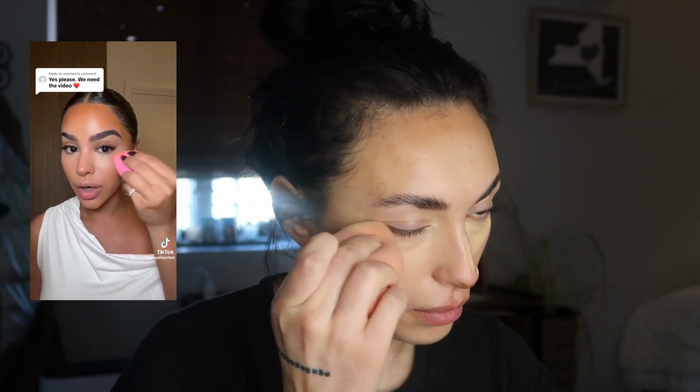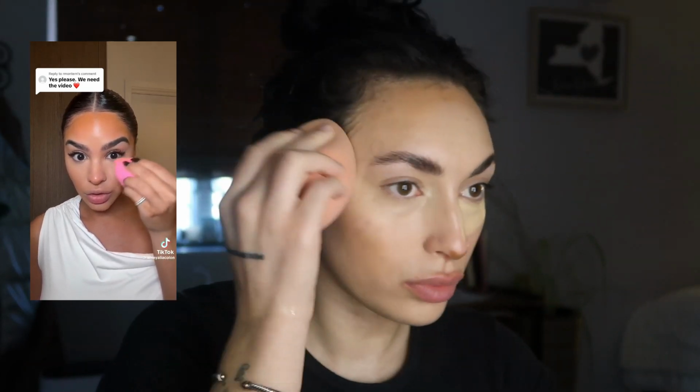I used a brush for this step the last time I did this, but a sponge works just as well. Okay, now this is totally your preference, but I'm gonna go in with a little more concealer for that extra coverage and just to lighten up a little bit in between my forehead. The key to this look is to really just blend everything out. Okay, this is how my face is looking.